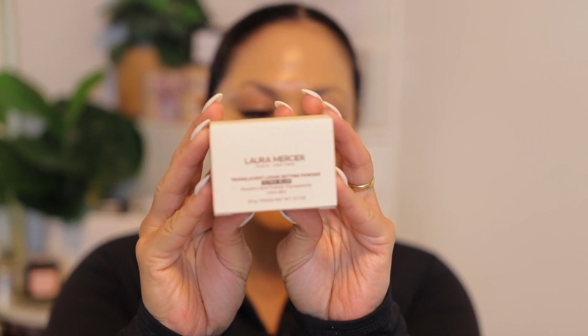So let's go ahead and powder really quickly. I do have a powder that I bought from Sephora. It's the Laura Mercier Translucent Loose Setting Powder. This is the Ultra Blur Powder. So I think today's gonna be a great day to test this because we're so glowy.